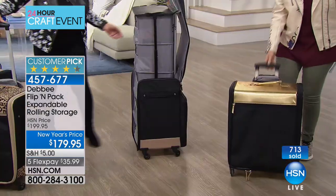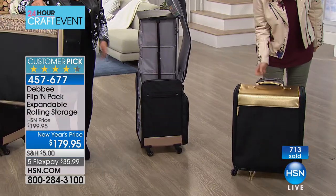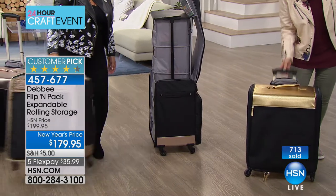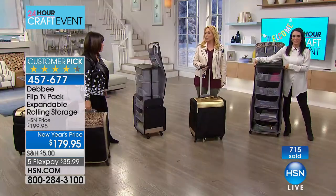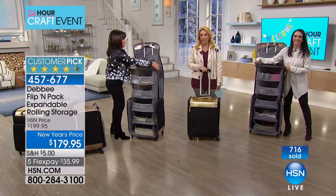Like, the whole thing altogether is very, very lightweight. Because, you know, you're going to be on the go. You're going to be going to your friend's house scrapbooking. You're going to be using this for whatever you need. And I love that it's part of our 24-hour crafting event.